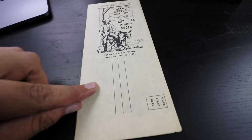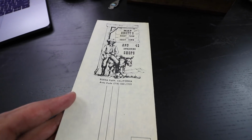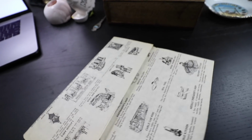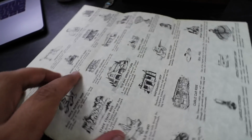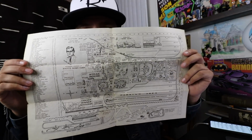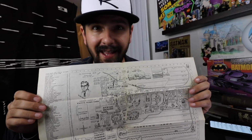That rocks, gotta say. Here I've got an old map, and you could actually mail this to Grandma, kind of a postcard type of thing. Look at that, Knott's Berry Farm and Ghost Town, and 42 intriguing shops. And on the back side of the map, they'd have just this epic little assortment of different attractions at Knott's Berry Farm. Hold on, let me see if I can get this open. Ah, yes, there we go. And then on the other side, the old souvenir map right there. Check that out, that's pretty cool.